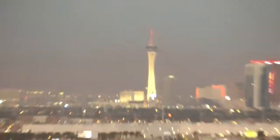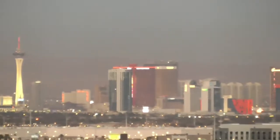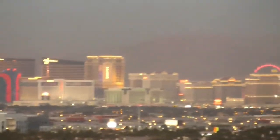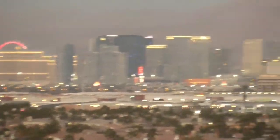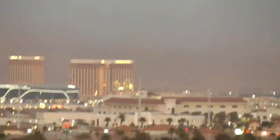Oh my gosh, you guys, look at that. Those who haven't seen it at night, look at all the lights coming on. Ooh, pyramid's up. Yeah, it's super cool.